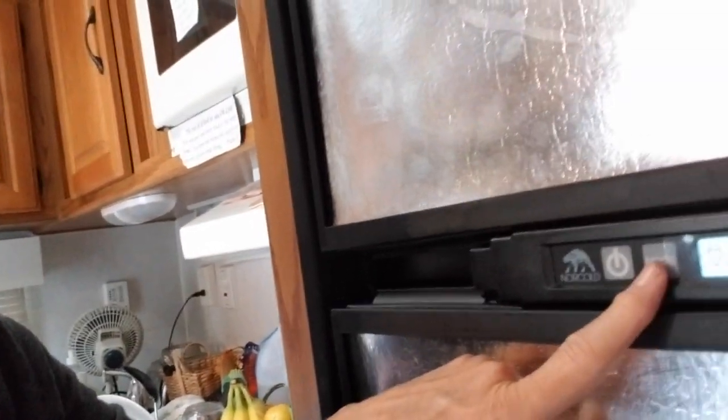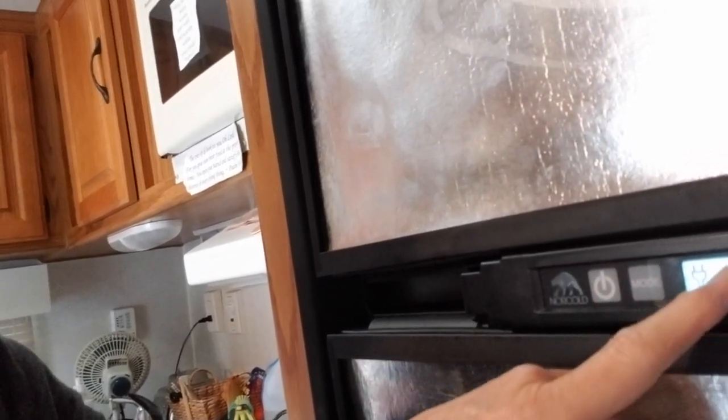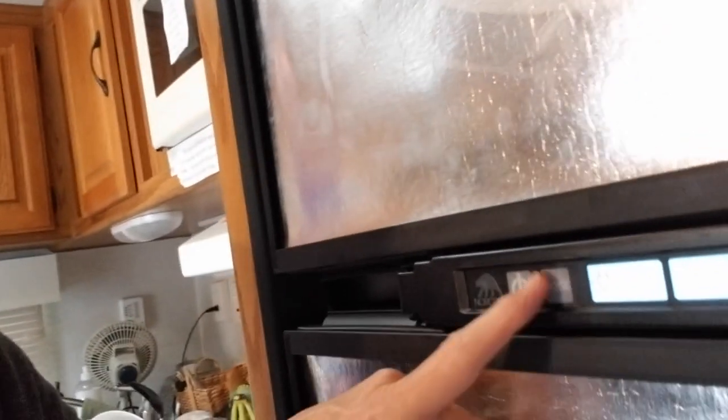Okay, but when we want to change the mode, we can change it to propane. And then you have like a little teardrop kind of thing, I suppose it's supposed to be a drop of propane. I don't know what it is. But anyway, it shows up then. So when we're going down the road, it stays cold all the time. It switches to the propane and automatically stays cold. And when we are hooked up to electric, then it switches to the electric automatically. That's part of the reason it costs so much.